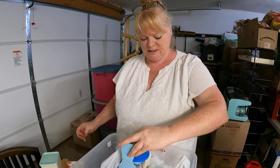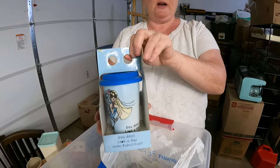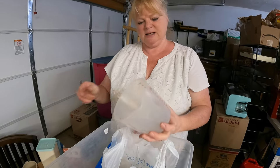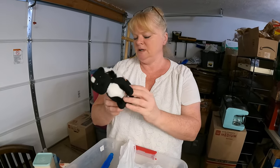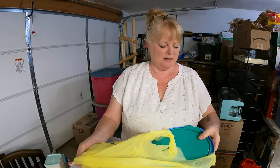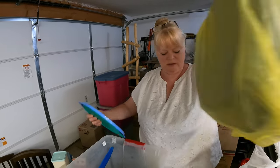This one says, "You don't look a day over fabulous." 50 cents. There you go. I got this for a quarter. Got him for a quarter. Isn't he cute? For the booth. Okay, and then these are the lids to some pieces that I got. Let me just show you those.